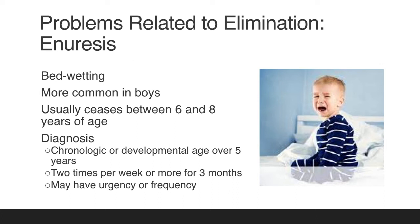So you want to assess the family for disruptions or stressors, and find out whether or not there's been a history of the child being difficult to arouse from sleep, because if they sleep really deeply, they may not wake up to know that they need to void. Sometimes you'll hear kids talk about the fact that they dreamed that they got up and went to the bathroom, and then they woke up because they were wetting the bed. You also want to look at a family history of enuresis and the child's cognitive status. You cannot expect a child that has a mental deficiency to be able to do the same things that a child with normal mentation is able to do.